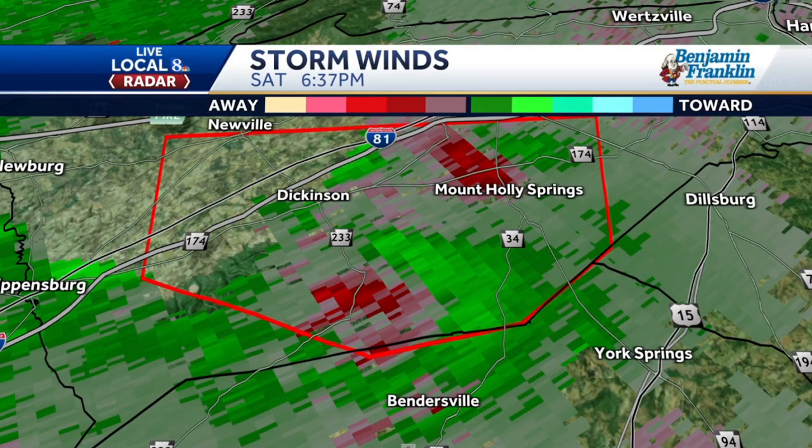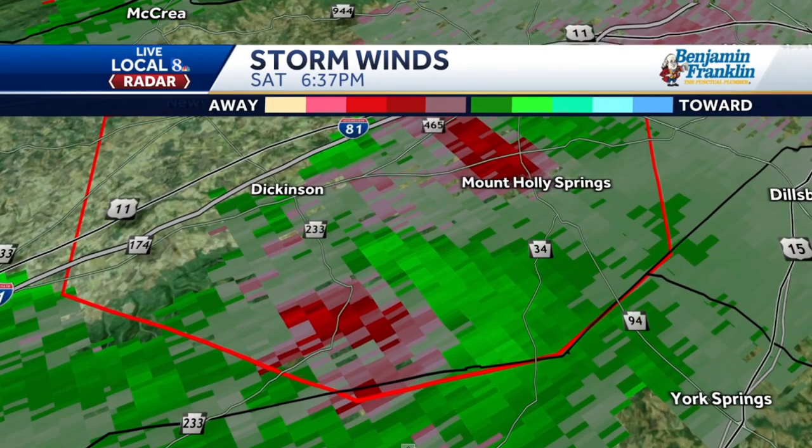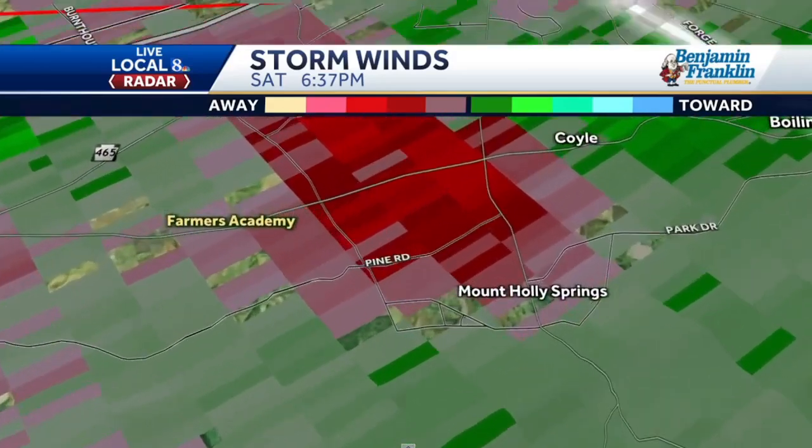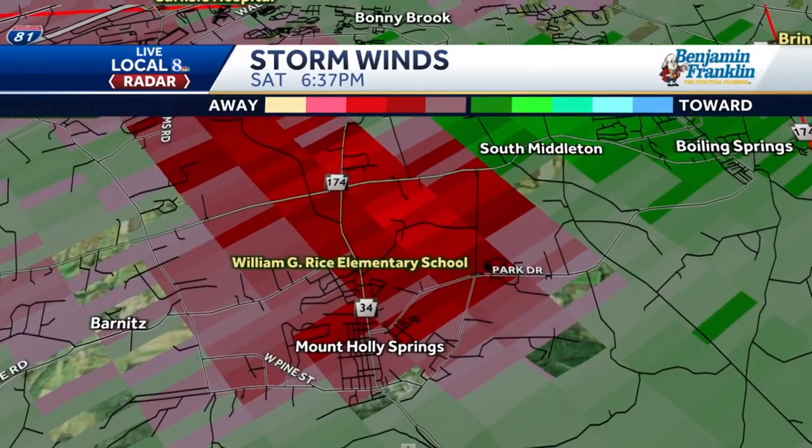So it was issued originally for 1. Now there's 2 fairly decent radar indicated areas of rotation, one to the south of Dickinson, one approaching the borough of Mount Holly Springs. So again, Mount Holly Springs, this is a serious situation. You need to take this seriously.